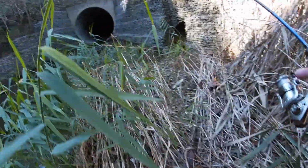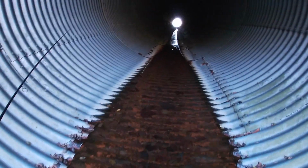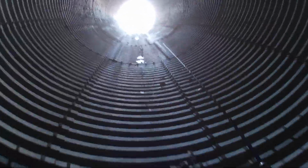Another discovery. It looks like we should be able to get through here. What do we have here? Whoa, that is super slippery. Don't wanna fall on that. You guys know Eastern PA fishing. I definitely have to know what's on the other side. Holy smokes, now it's all dry? Huh, that is so weird. What the heck is on the other side?